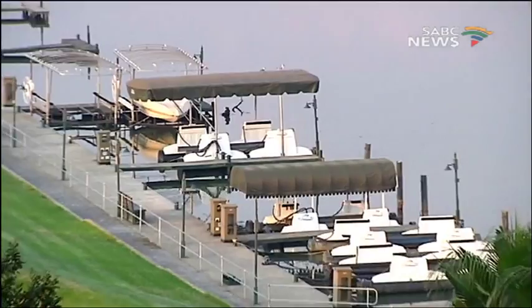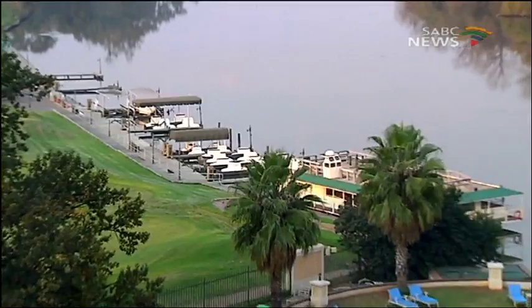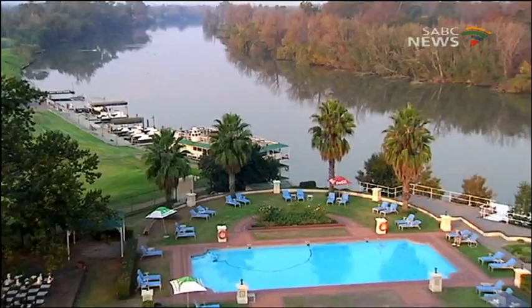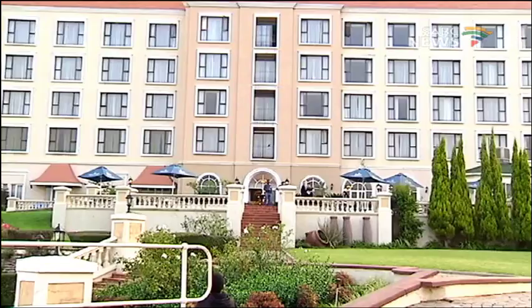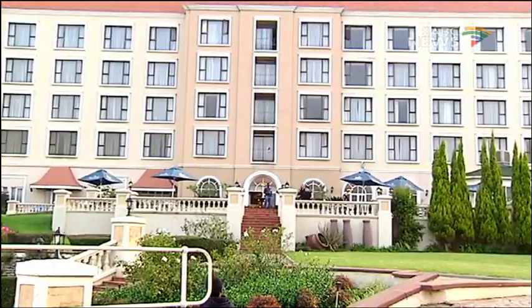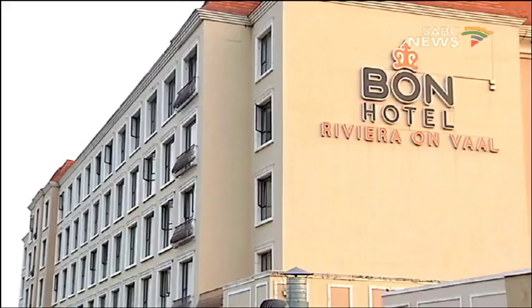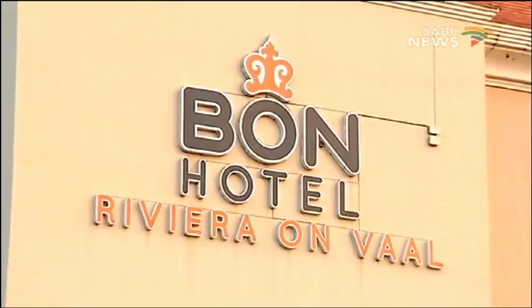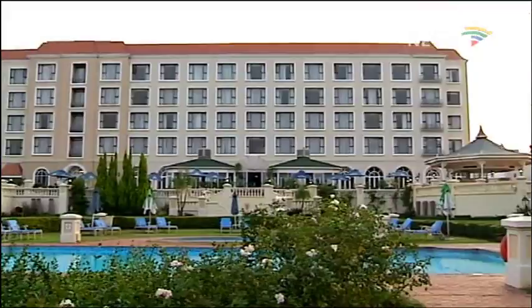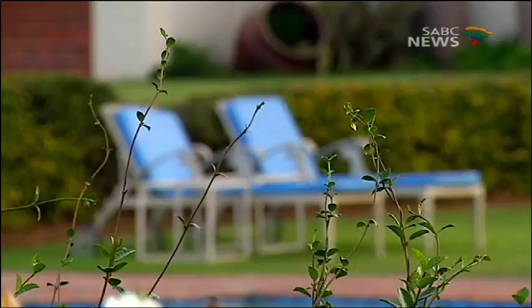The Vaal River is the largest tributary of the Orange River in South Africa. And the Riviera on Vaal is perfectly situated to offer the most stunning views and scenery. Steeped in history, this 91-room hotel, a converted farmhouse from the 1800s, is situated on a bend of the scenic Vaal River. Just an hour's drive from the hustle and bustle of Johannesburg, you are transported into tranquil surroundings that invite one to relax and unwind.